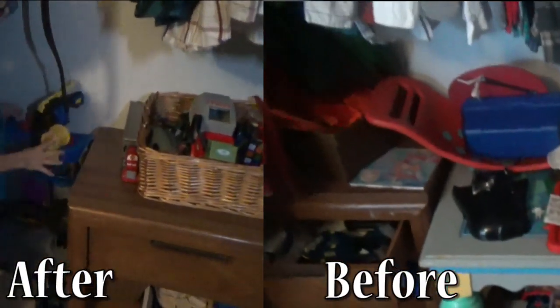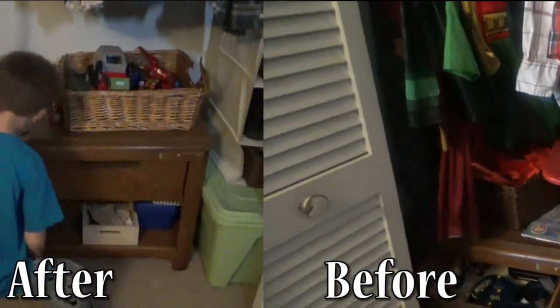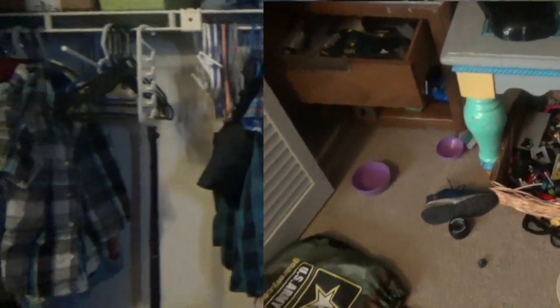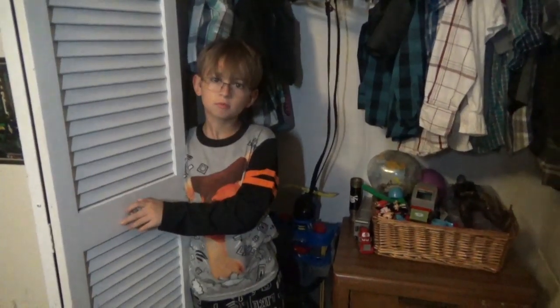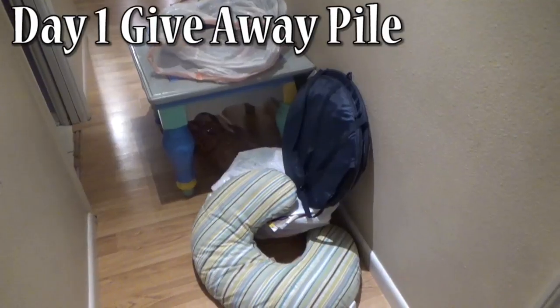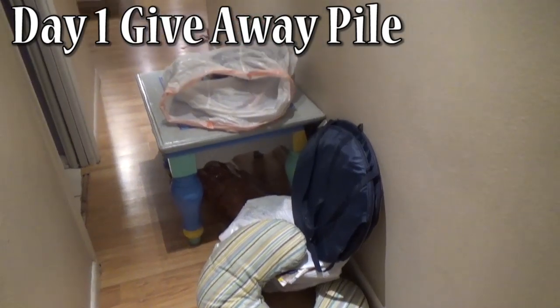Day 1. Done. And it's only the closet, but it's oh so better. And everyone agrees. How do you feel right now? I feel like I have more space. Yeah. Okay, here's our trash and giveaway pile.